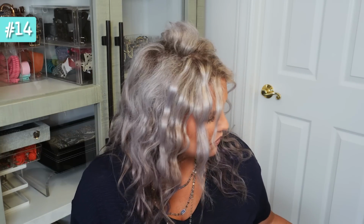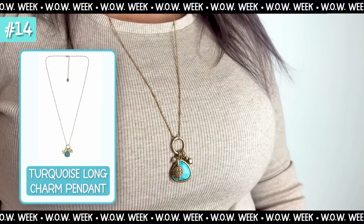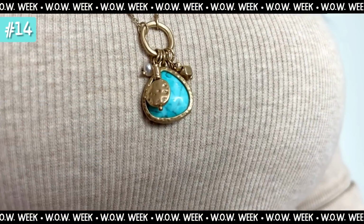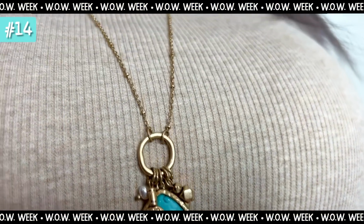All right, I have 2 more turquoise ones for you. This first one gives me charm pendant vibes, but at the very bottom of a long necklace kind of a thing.